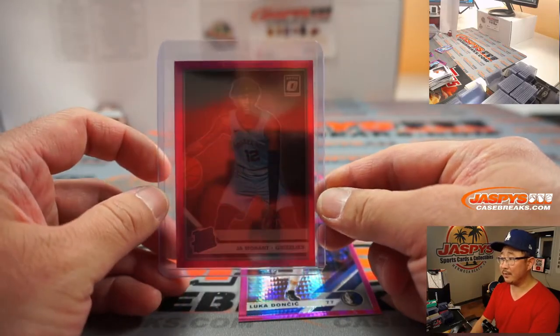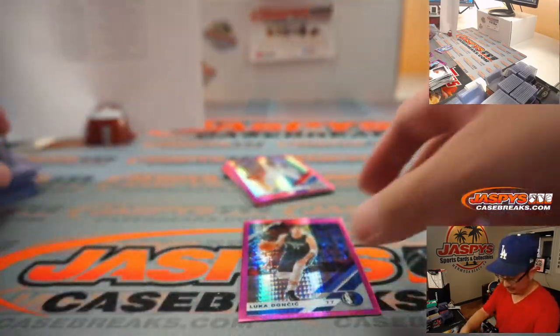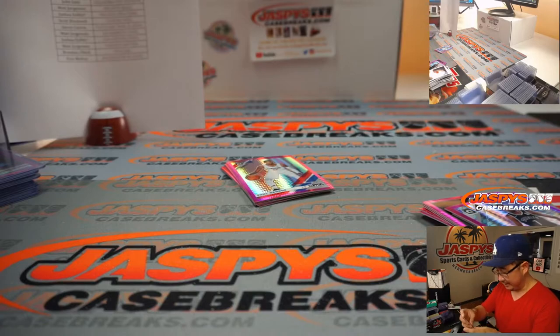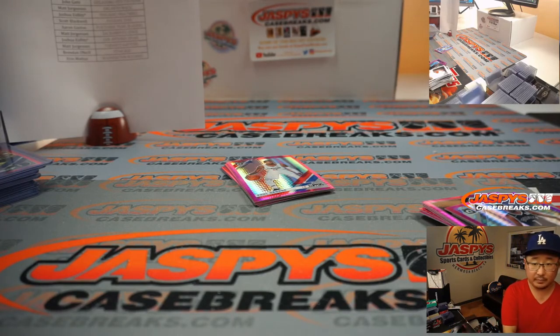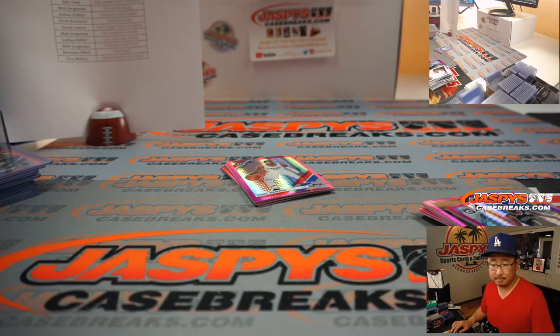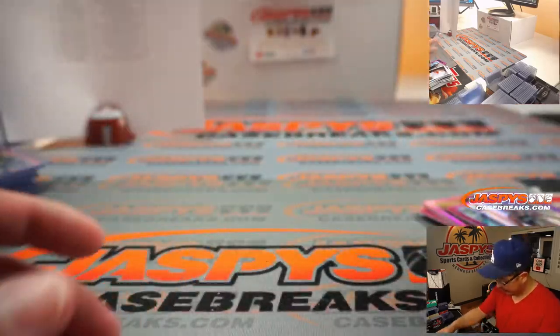Might want to grade that, although the centering looks a little off. You see the left side's a little bit thicker than the right side, but I don't know. We'll see. Should be nice. And this other pink hyper Luka Doncic is nice too. These second year Luka Doncics, what are they going to go for? Someone sold one for $80, but it looks like they're usually around the $40-ish mark, but maybe someone's feeling it and might go for it at a higher price.